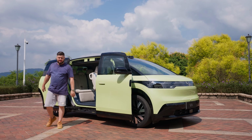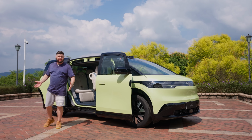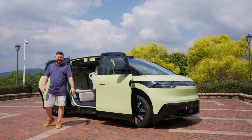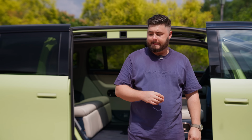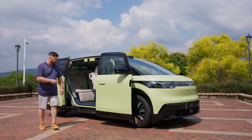There's many OEMs which on these media drives will have a camping setup to show you how good their coupe-ish sedan is for camping. But this is the real deal. It actually has features and functions that I would use if I actually owned one. God, I want one. God, this thing is good.